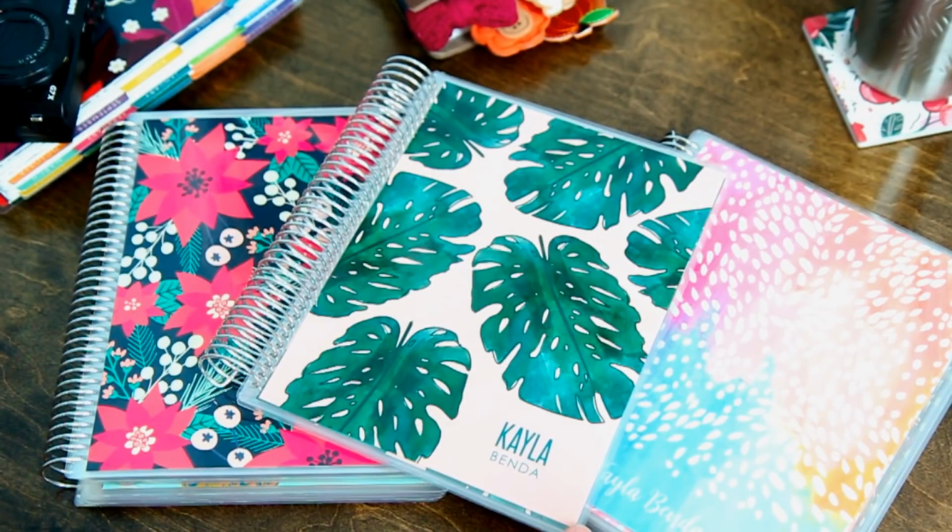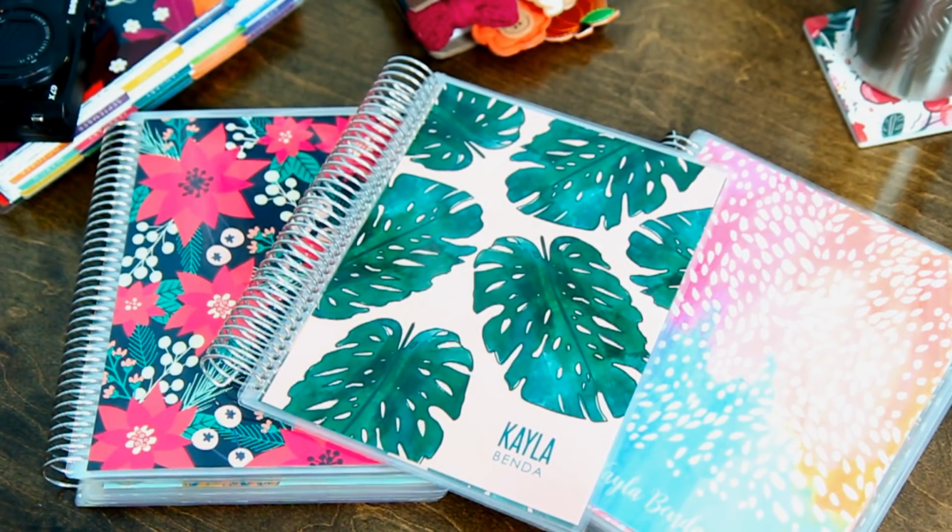But it's one of my favorite things about the Erin Condren planner that you can mix and match your covers, and it makes you feel like you have a brand new planner every single month, or every single week in my case. And it just makes me feel really inspired to keep on planning, and I don't get tired of my planner.